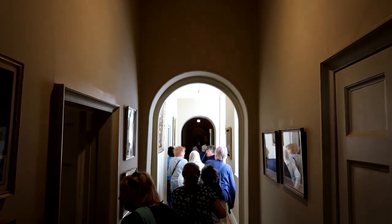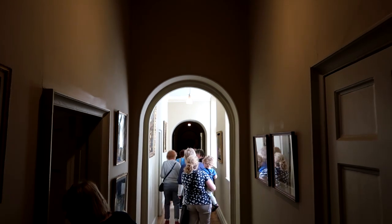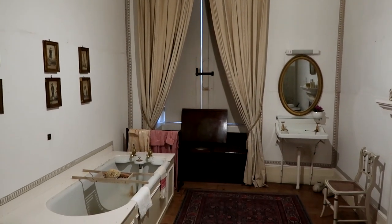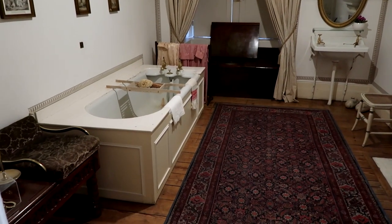This is just a connecting corridor between the rooms that we visited, and we had a little bit of a peek into one of the bathrooms, which was interesting, with all the facilities that you'd experience many years ago.